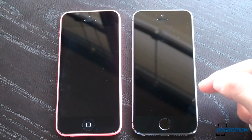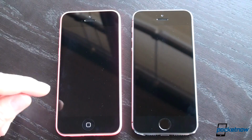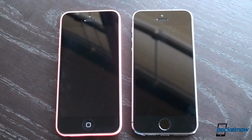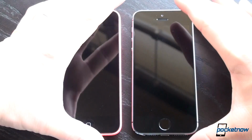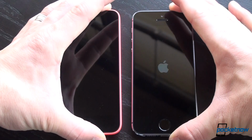We've got the A7 64-bit chip on the 5S, and we've got the A6 CPU here on the iPhone 5C, which has proven to be no slouch. The iPhone 5 to this day is still a very fast phone, one of the fastest out there. So the 5S just makes things a little bit faster in some cases, not many. So we're going to start them up, see which gets to the lock screen first. 1, 2, 3, go.